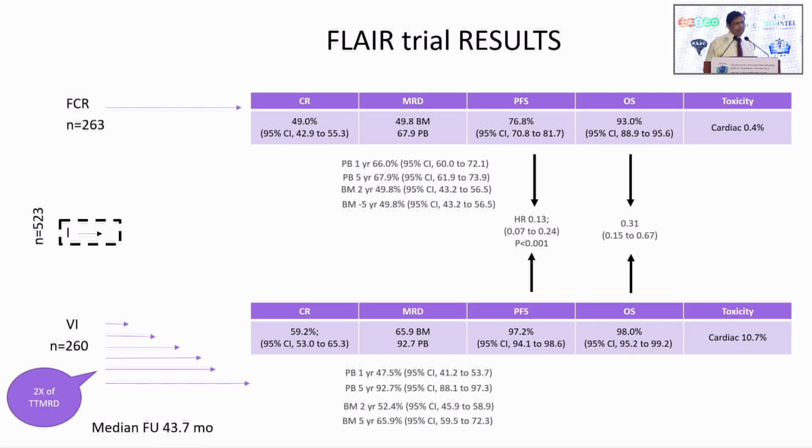Now if you look at the CR rates with the ibrutinib venetoclax combination, CR rates are 59 versus 49. MRD in the bone marrow 65.9 versus 49.8. PFS again 97 versus 76.8. So all these factors are significantly better. As of now, though, there is no difference in the overall survival, 98 versus 93. So there is a 5% difference, but it is not statistically significant.